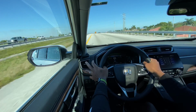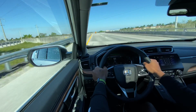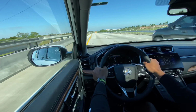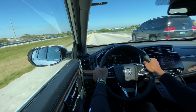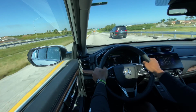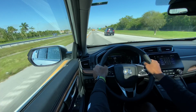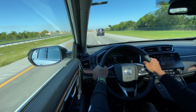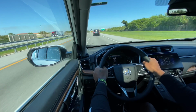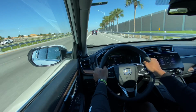So them doing the actual hybrid trim was a pretty good idea for somebody that wants the best fuel economy, even though the 1.5 liter was still pretty good when it came to the actual fuel economy numbers, which is like 37 on the highway. This also has Honda Sensing, which is blind spot monitoring, lane keep assist, collision mitigation, and also adaptive cruise control with low speed follow.